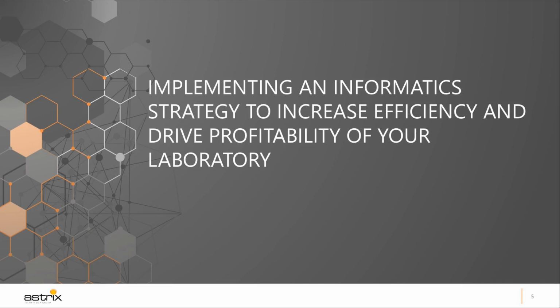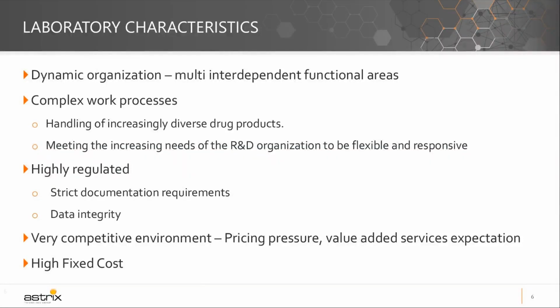So today, like I said, what I want to talk about is how you can use and develop an informatics strategy to really help run your business. And what I'd like to start off with is talking about laboratory characteristics. I'm sure this is going to be telling you a lot of what you already know, but just to set the stage: laboratories obviously are very dynamic organizations.